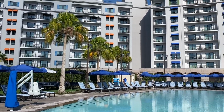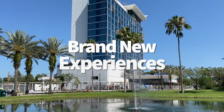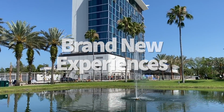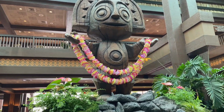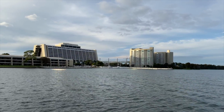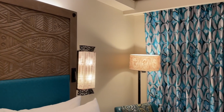All right, now some of you are looking for brand new experiences, and that's what's going to be the best hotel for you. There are a handful of brand new experiences that Disney World has to offer in 2022, even in the realm of hotel stays. For example, Disney's Polynesian Village Resort and Disney's Contemporary Resort are already raring to go with their fresh room remodels from 2021.